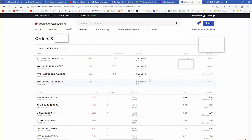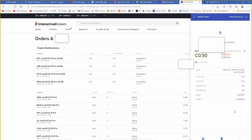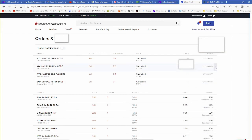Okay. So let's do the math here again. So 6 grand, 14, 20, 22, 30, 36, 41. So I'm sort of okay now. Out of these, I probably feel the best about Mullen, followed by IGM, followed by West Shore. So I'm gonna bring Mullen down a tiny bit. No? Okay. IGM will bring down a tiny bit.